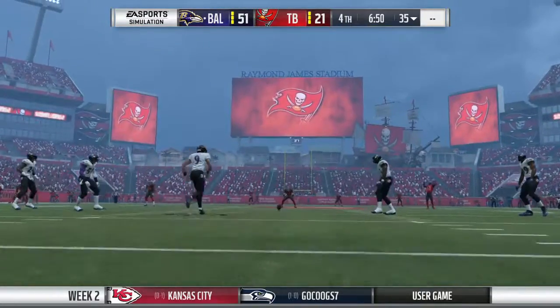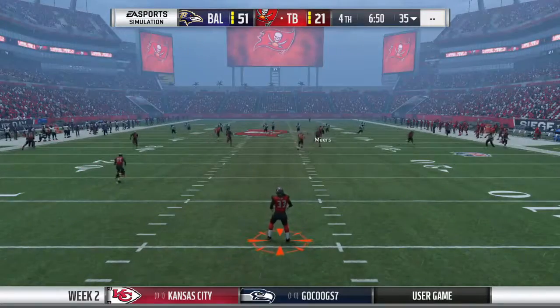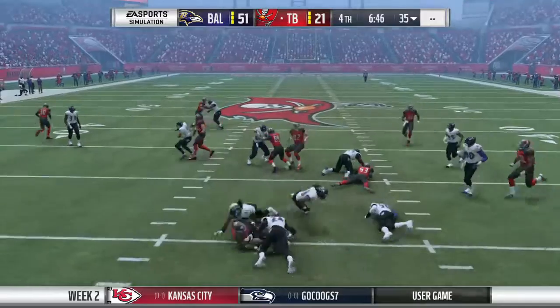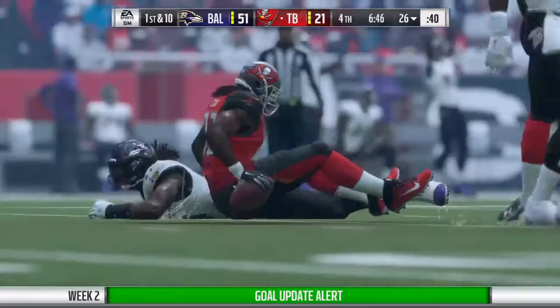So they'll get another shot on offense following that pick six. And now the kick is away. This will be fielded at the 6. And he'll take it up past the 25 to the 26-yard line.